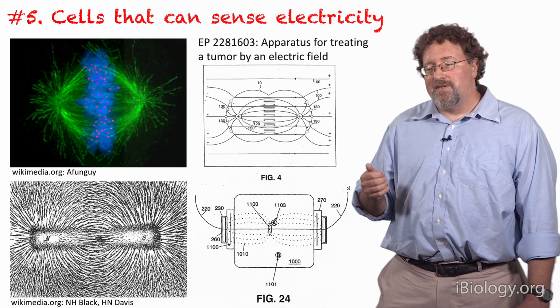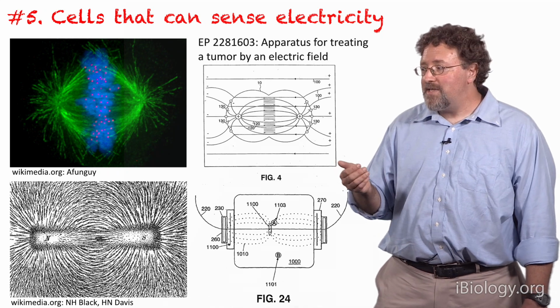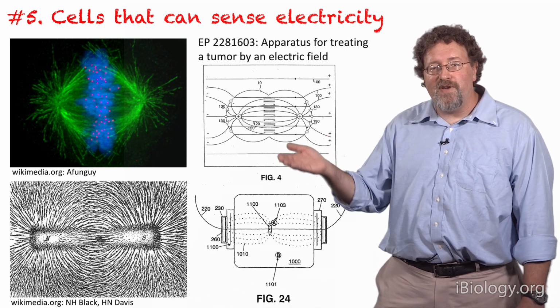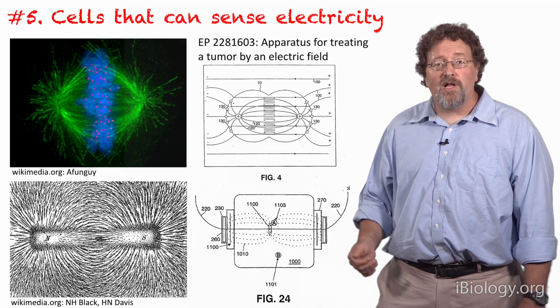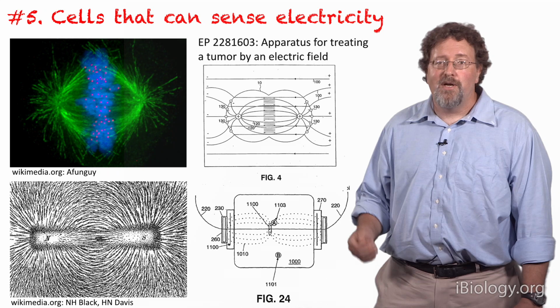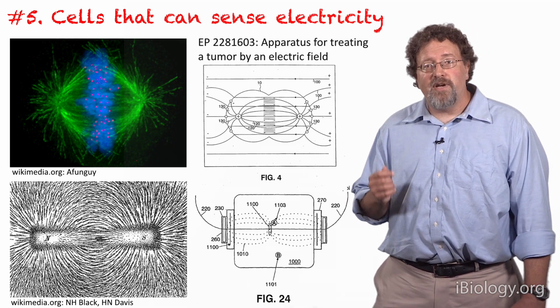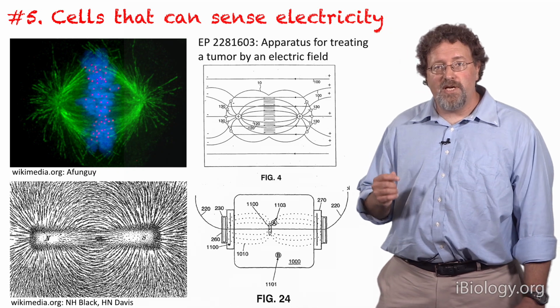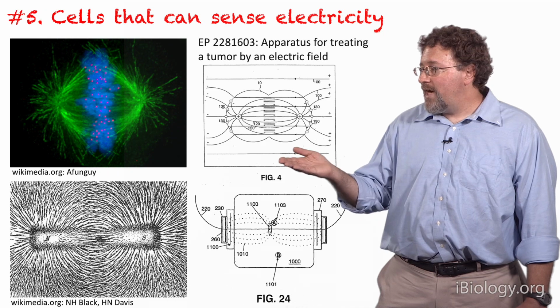And in fact, this has led to a variety of proposals and inventions, including several patents for equipment that would use electric fields to change the behaviors of cells. It's not entirely clear whether these would ever actually work. They're considered a little bit on the fringe of what we know about. Nevertheless, there is one very clear case where electricity is affecting what cells do, and that's the phenomenon of galvanotaxis.